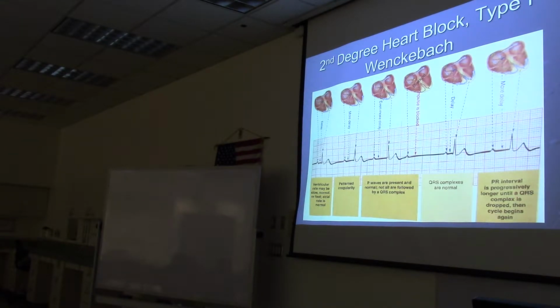I have a question. So it goes progressively getting longer, and then it skips the QRS? Yes. So that's how it is always? Yes. There's going to be a missing QRS, yes. So this shows there's 1, 2, 3, and then the 4th impulse is blocked, but it's not always 4. It could be different amounts before you see a blocked QRS.